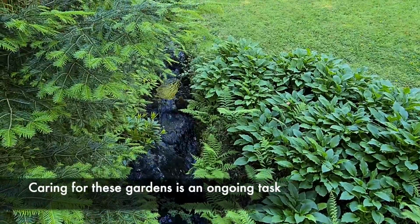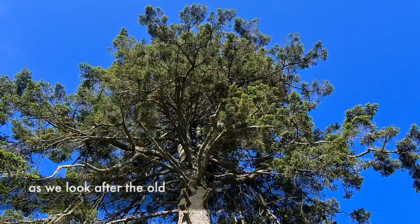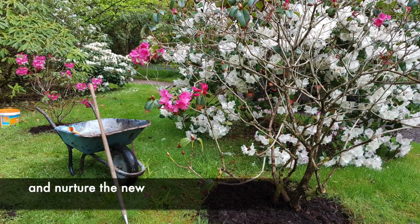Caring for these gardens is an ongoing task, as we look after the old and nurture the new.